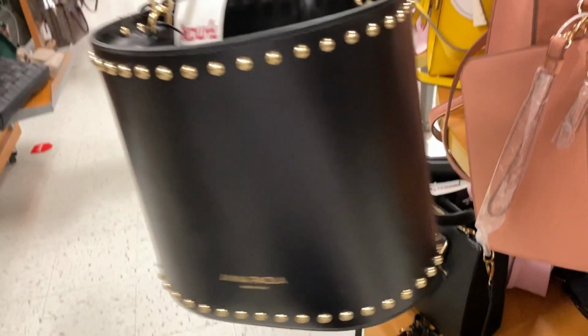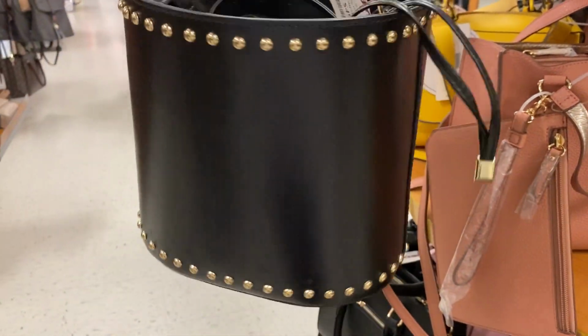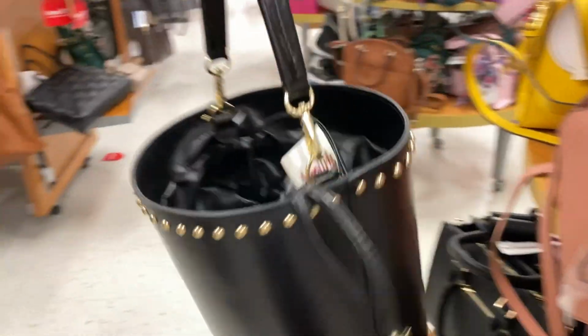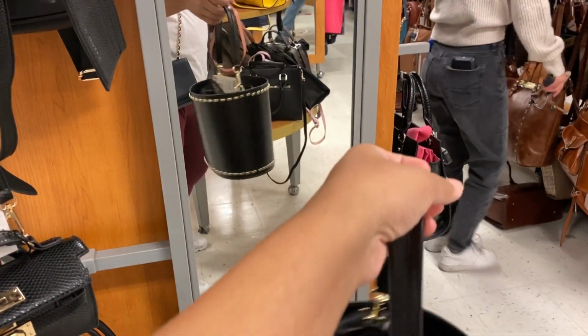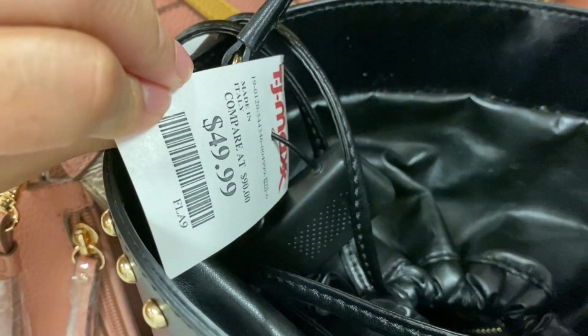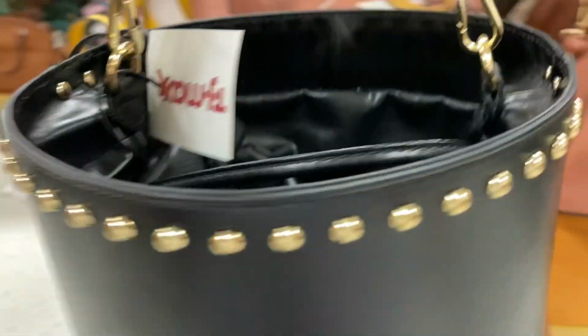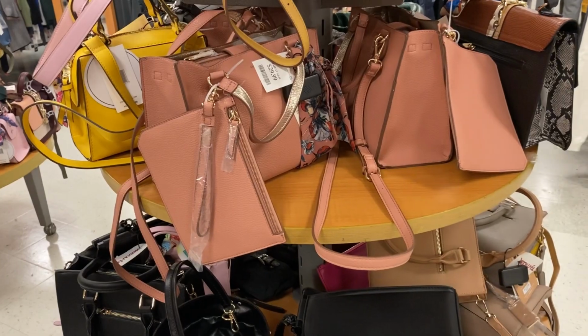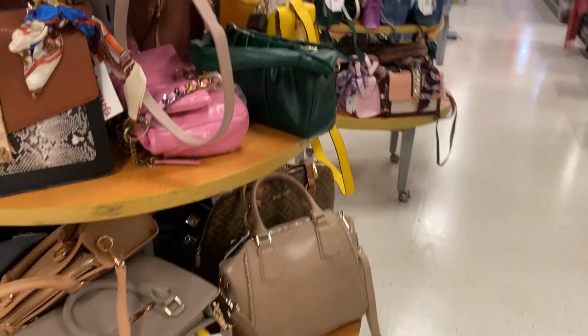We have this bag right here. This is from Anna Paula, made in Italy. I love how this is a different shape. It's a pretty decent size, and I'm actually loving this cylinder look. And this is going for $49.99 compared at $90. So that's cute. I am absolutely loving the amount of purses. I've honestly never seen this TJ Maxx section this fully stocked.